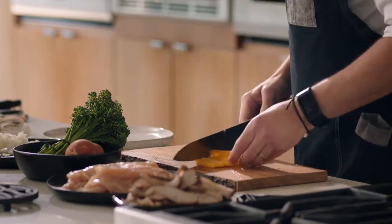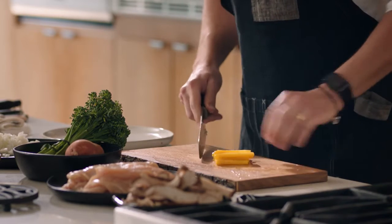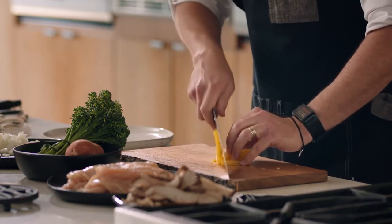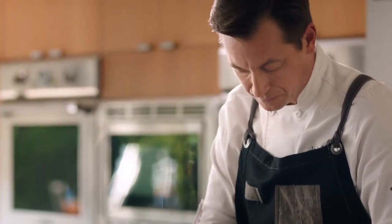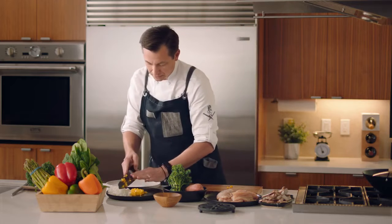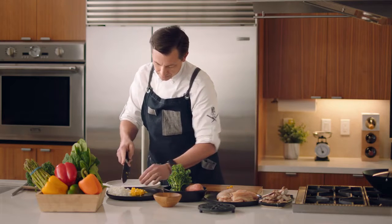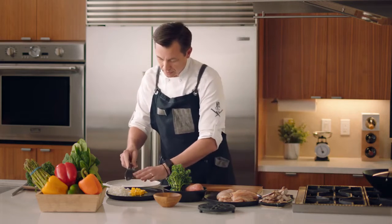Once you get all your sticks together, make a nice little cabin, if you will. That's what I tell my kids. And then hold it together with your fingers. And just let the knife do the work. Get yourself a pile. You should be able to hold it. Set that next to your onion. You're all set.